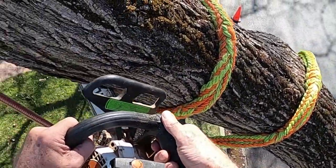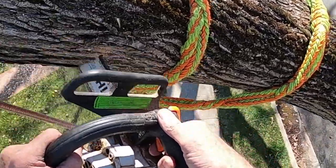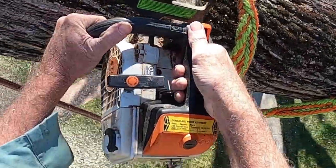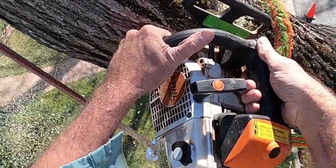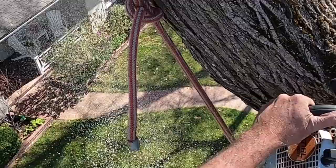Lots of little tricks that I've learned, that I've adapted to. You know, everybody does things different. If you've been doing tree work for a long time, you'll probably look at this job and say, oh, that's not the way I would do it, or why don't you do it this way? Well, like I said, everybody's different.